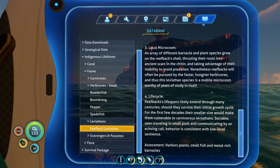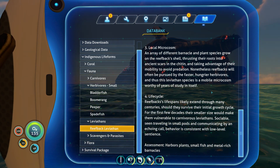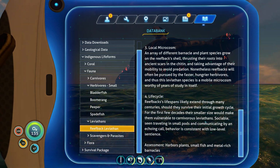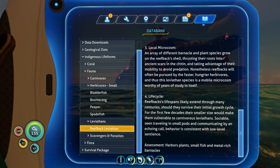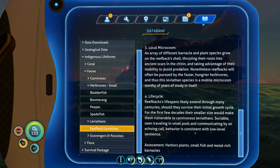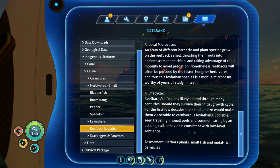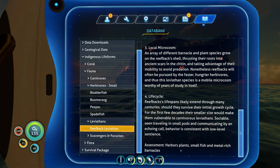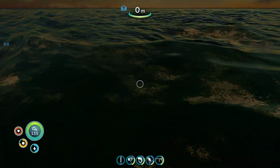For the first few decades, their smaller size would make them vulnerable to carnivores. Okay, apparently there are leviathans that are carnivores. That's something to keep in mind. Sociable, seen traveling in small pods and communicating by an echoing call. Behavior is consistent with low level. All right, so this is what I've been hearing, this echoing call that I keep equating to whale calls, whale song. Assessment. Harbors plants, small fish, and metal-rich barnacles.